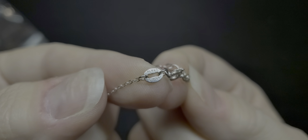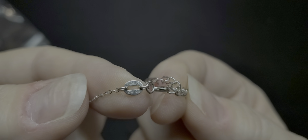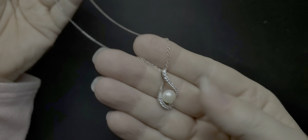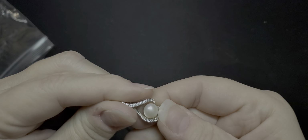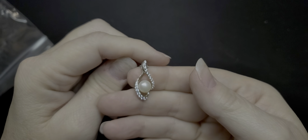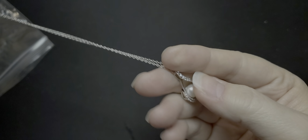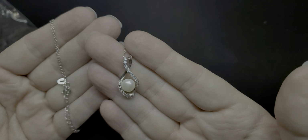And this says RL925, also China. So the necklace matches the pendant. Now, granted, yours is a Mikimoto, which I'm jealous of. But this is pretty. It's going to be a 50-50 whether I keep it and gift it, keep it, or catch and release. It's going to be one of those. And the last piece, I'm going to have a hard time selling this, and you know it.